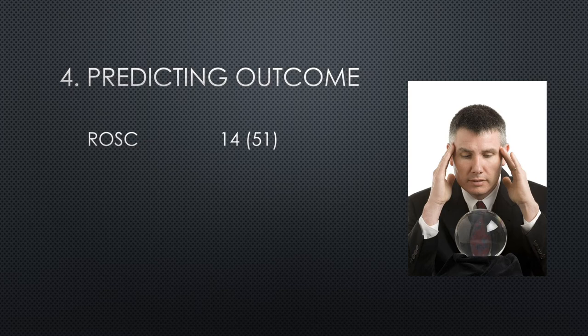And we should also define here, what is cardiac activity? So it has to be movement of the myocardium, of the actual heart muscle. So it can just be a quivering or a flicker, some kind of twitch of the muscle, but it has to be the muscle, not just a valve flapping. It has to be the muscle moving. 7% of patients with an absence of cardiac activity survived to ICU, compared to 29% with cardiac activity.